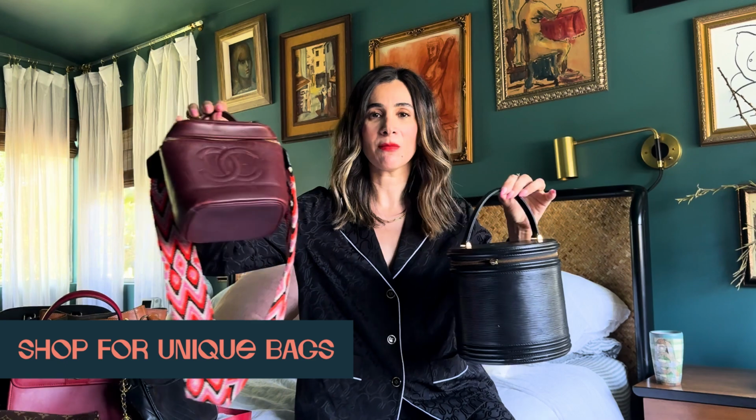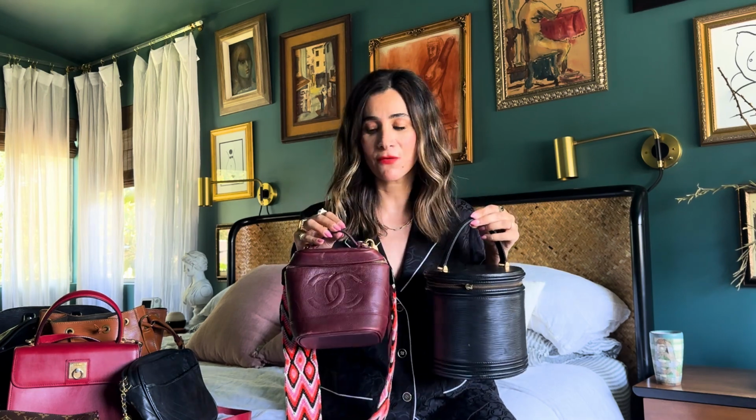The reason I was able to get both of these bags for such a huge discount is because they're not the traditional bag. They're actually vanity bags. These are used for makeup and accessories for travel, but I use them as handbags every single day.